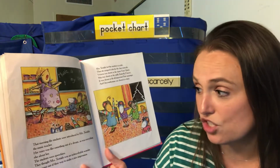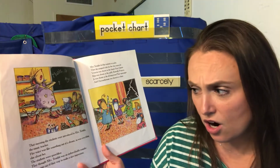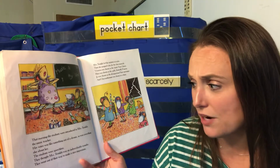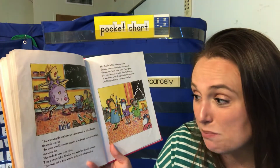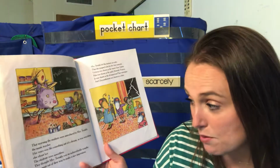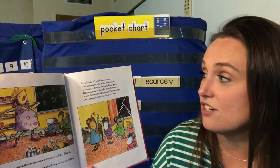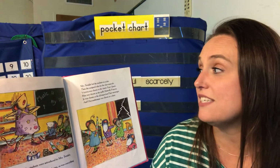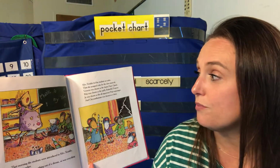That morning, the students were introduced to Miss Twinkle, the music teacher. Her voice was like something out of a dream, as was everything else about her. The students were speechless. They thought Miss Twinkle was in indescribable wonder. They went out of their way to make a nice impression. Miss Twinkle led the students in scales. Then she assigned roles for the class musical.